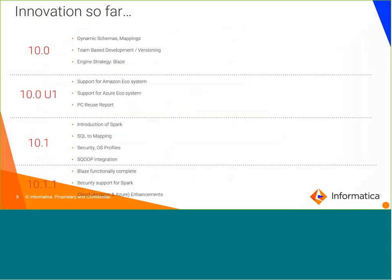In terms of the innovation we have done so far, before we go to 10.2, this is a quick recap of the different things we have done in BDM starting from 10.0. In 10.0, we launched the dynamic mapping, or dynamic schemas, concept. It lets you create any kind of mapping or job, and instead of creating hundreds and thousands of similar mappings, you can just create one template and it will work for hundreds and thousands of mappings.